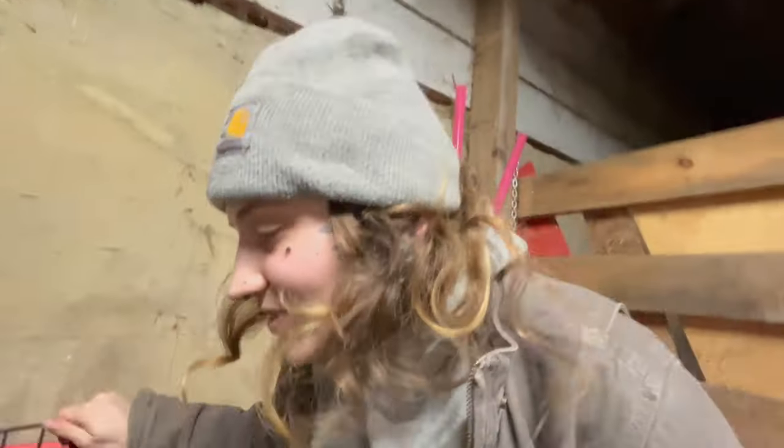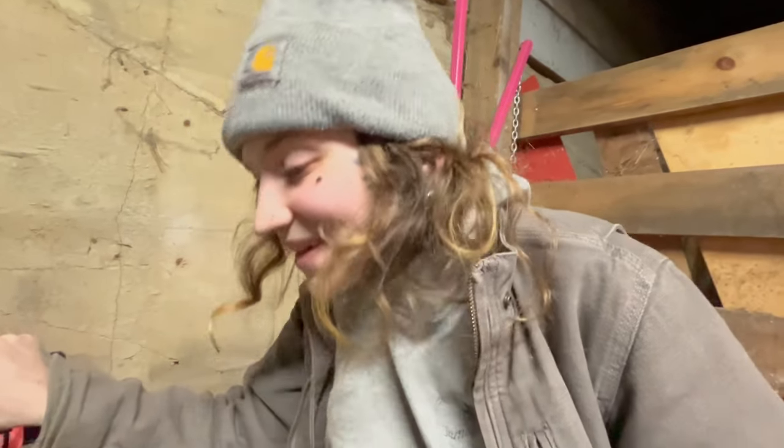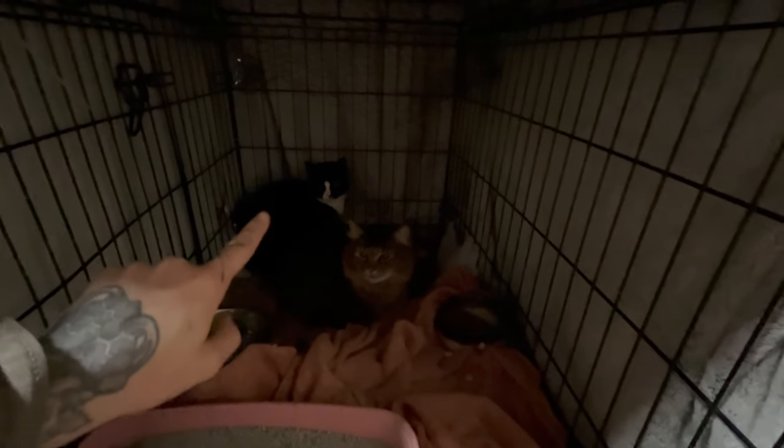I feel like I haven't really showed you guys the kitties in a little bit, so here they are. It's a little grainy because it's dark, but Mavis and Curry, and they're both doing really good. Mavis doesn't mind a little bit of touch here and there, kind of, not really.